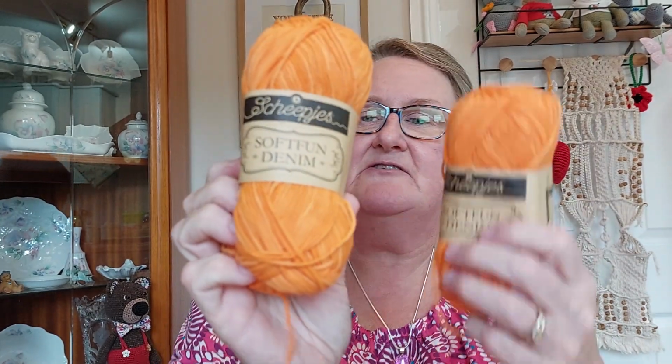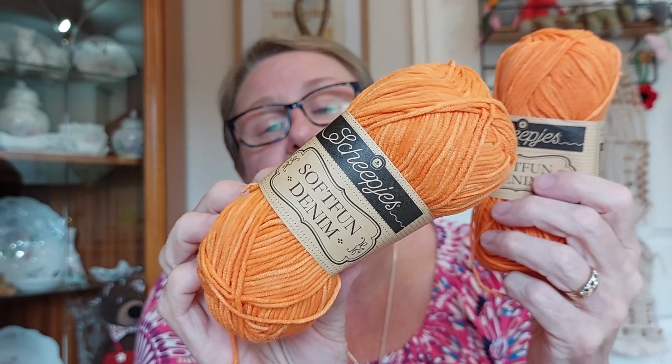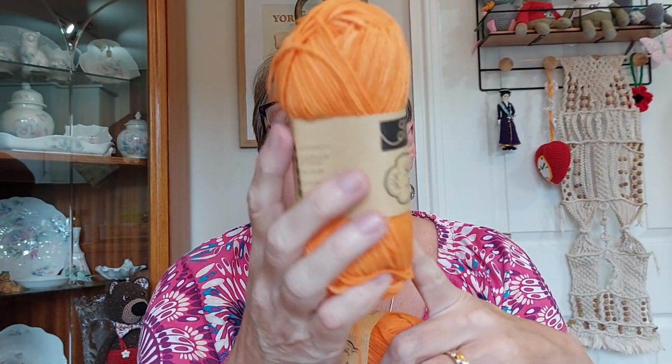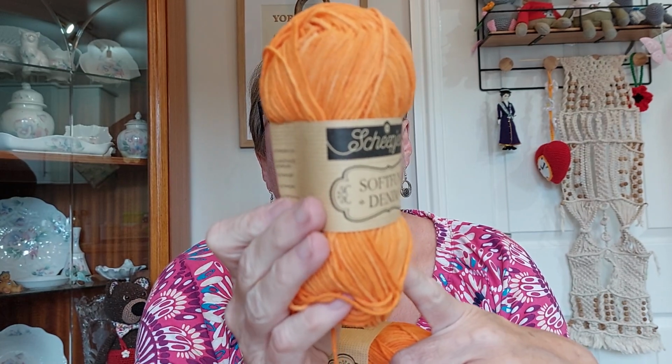That's one of my jobs that I want to do in November. So I've got more options with the other colours as well now. And the other thing I got, which is the last two, is this Scheepjes Soft Fun Denim. And the colour of this, it doesn't say, sorry, I've forgotten to look what the colour is. It's the only one that's orange, I think. And this is 60% cotton and 40% acrylic.